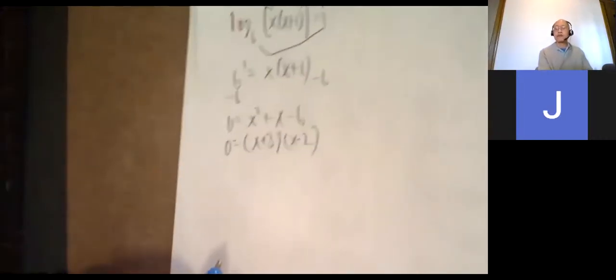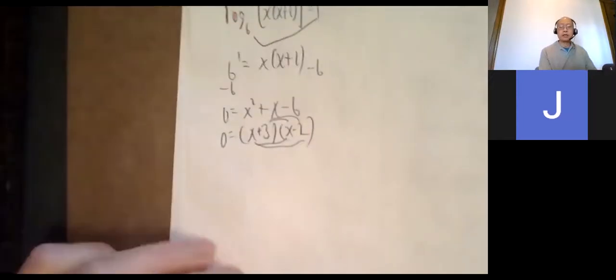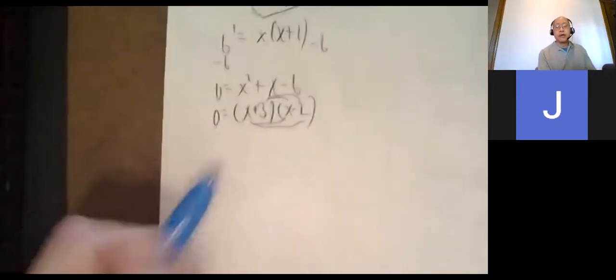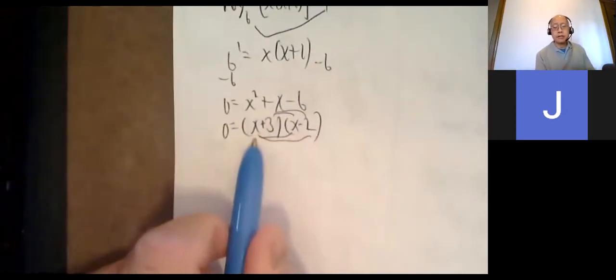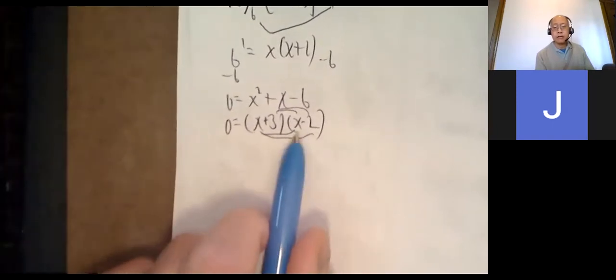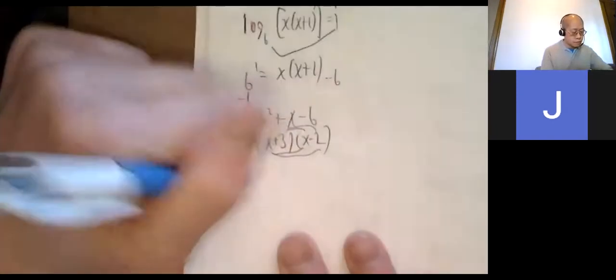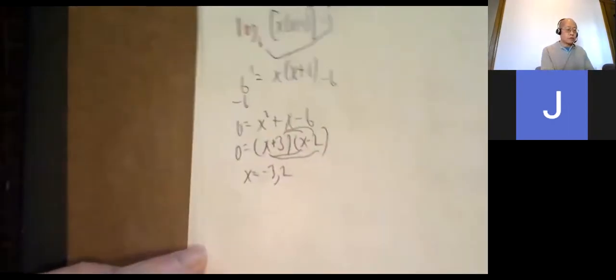Okay, double check with FOIL, right? x squared minus 2x plus 3x minus 6. Then by the zero factor property, either this is 0 or this is 0. What number makes that 0? Negative 3. What number makes that 0? 2. x equals negative 3 or positive 2.